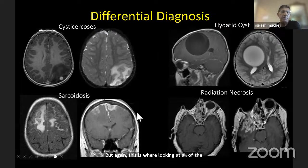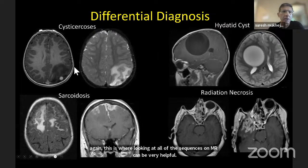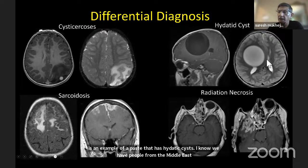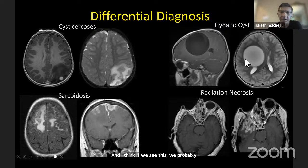Just to complete the differential diagnosis, because we do have a global audience, if you are coming from an endemic area, this is an example of cysticercosis, again, involving the gray-white junction. We can suggest cysticercosis here and also potentially tuberculosis because we can see the decreased T2 and FLAIR signal. This is an example of a patient that has hydatid cysts. I know we have people from the Middle East. And I think if we see this, we probably won't confuse this with metastases, rather classic hydatid cyst.